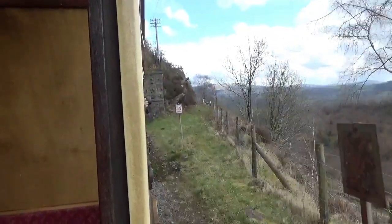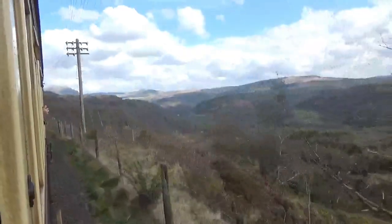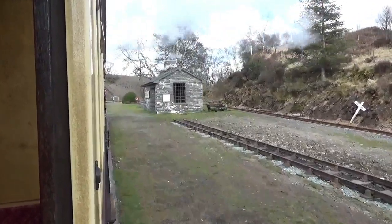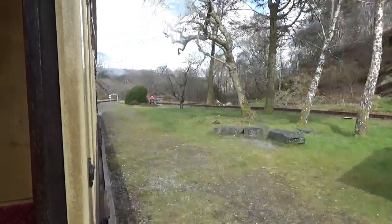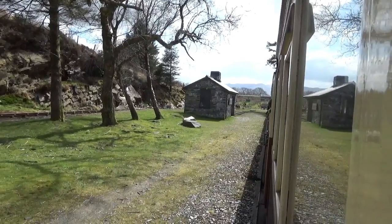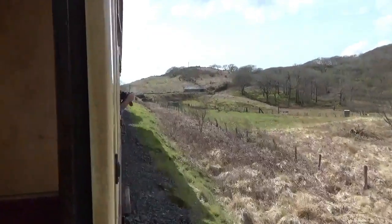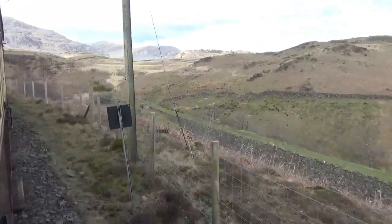After Tanygrisiau is the short 60-yard long Garnedd Tunnel. The next station is Dduallt, 9.5 miles from Porthmadog. Beyond here, the original trackbed had been flooded by a reservoir, so in 1965 work started on building a spiral deviation, unique to Britain. This also involved boring a tunnel, which took 9 months, and the project was completed in 1978. From above, on the new alignment, we see the original trackbed on a stone embankment, heading for Moelwyn Tunnel.